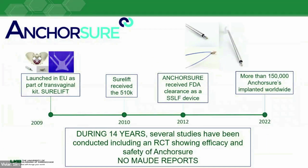My experience with Anchorsure started in 2017 when I met Javi at the ICS in Phoenix, and I went to his little table, and it just kind of made sense to me. So that's in 2017. I didn't start doing them consistently until probably this year.